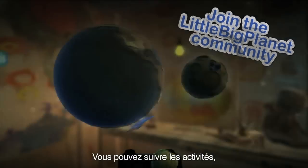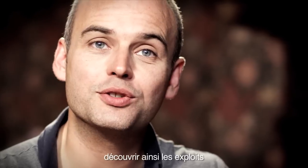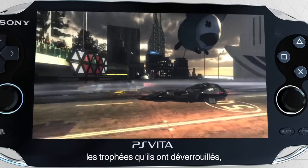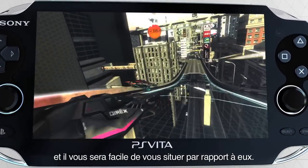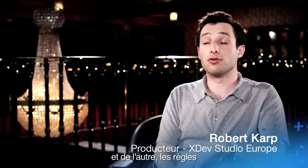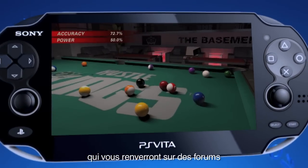One of the cool things about it is it also gives you activity streams, so it tells you what your friends are doing on that particular game, what trophies they've unlocked, see who set fastest laps, see where you are compared to your friends. In Hustle Kings, for example, we have the game manual there, and there's also rules for all the different types of pool games. There'll be links to the forums where you can find out the latest information.